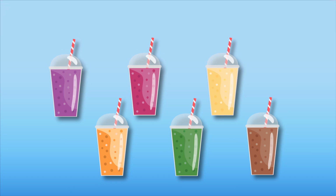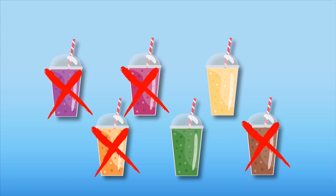It's all about the color. Only the green and yellow smoothies don't contain any strawberries for sure. Other options are risky.